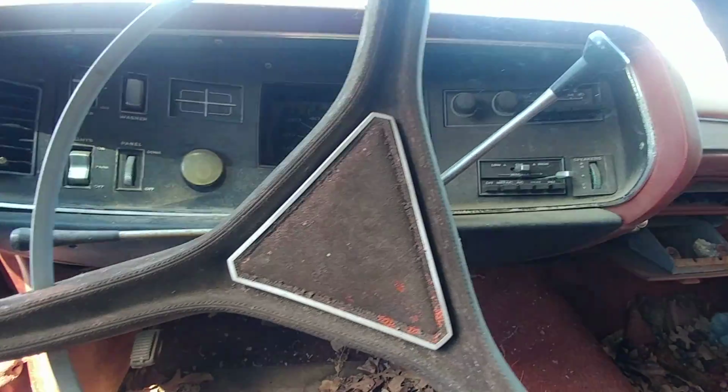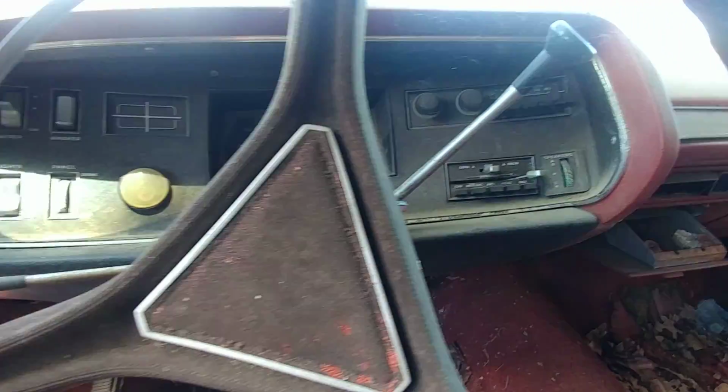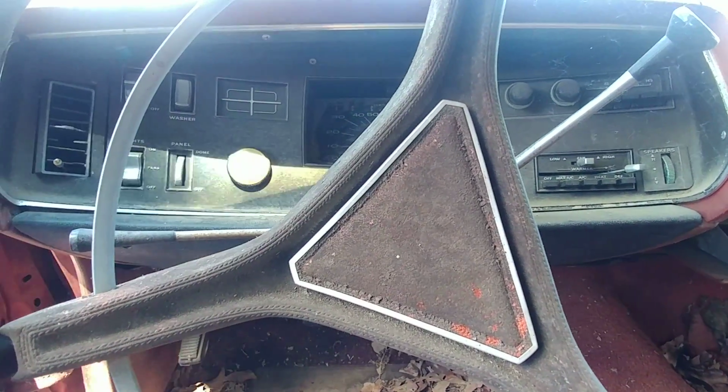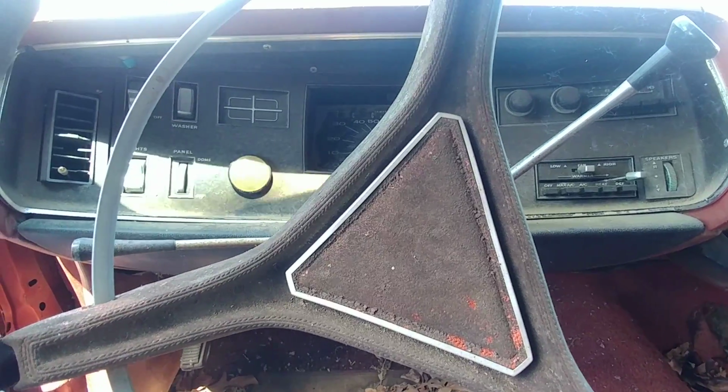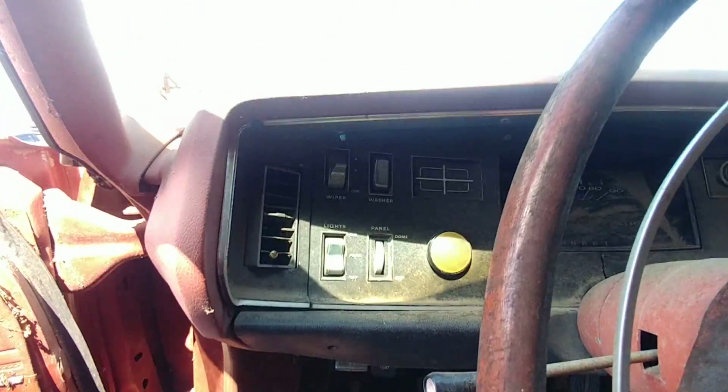I found a four-door. What was it, though? It wasn't a Fury. It's been a while. But that was a 71, I think, also. Is this a 71? I think it is. That thing had a 440 in it, man.